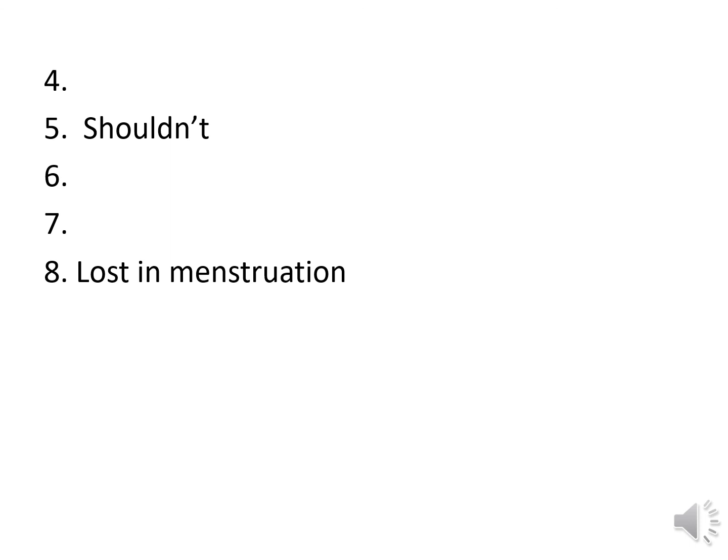Number 5, can removal of the prostate gland cause sterility? Why or why not? Let's just say it shouldn't. The testes are still there. The interstitial cells are still there. There shouldn't be any problems. If you didn't need Viagra before the surgery, you shouldn't need Viagra after the surgery.